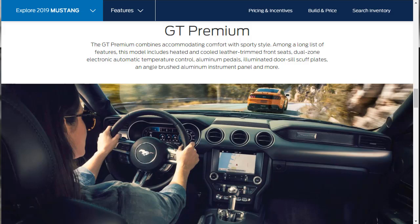Like I said, we're building a base model GT, but we're looking at the GT Premium here just because, A, you might be interested in it, and, B, I'm just curious, although we're not doing the GT Premium, what's available with the GT Premium. So it says it's got a long list of features.